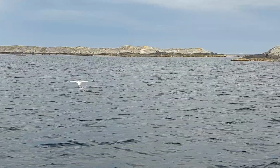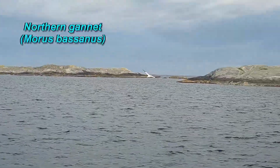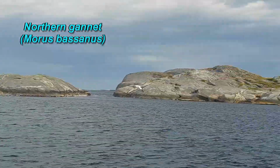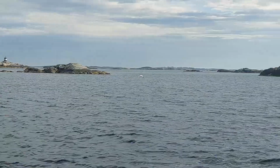This is a bird I usually don't see this close to land. It's a northern gannet. I know there's been some bird flu going around this time of year, so that might be why it's this far in.